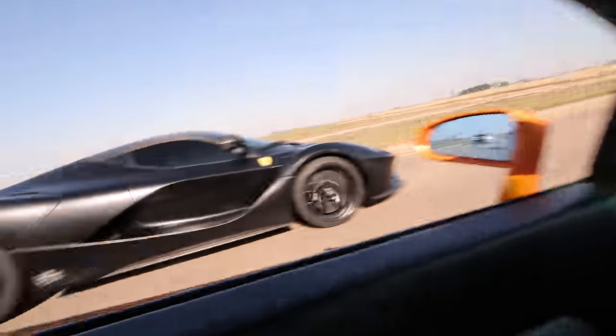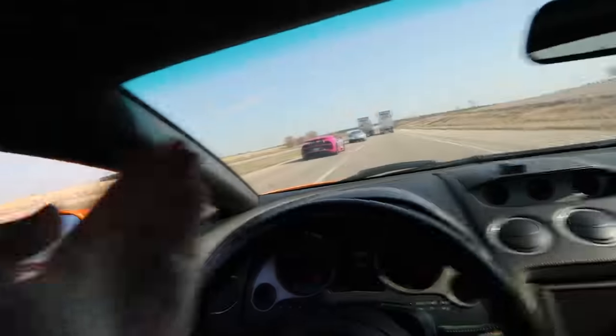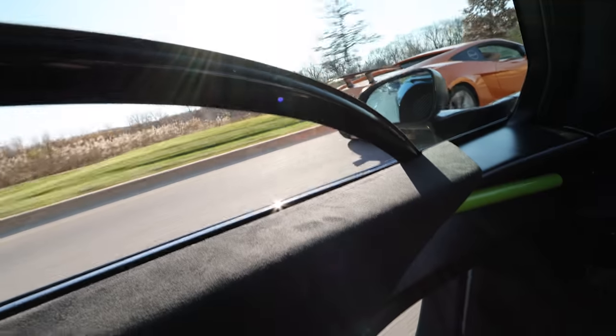That Lamborghini looks so good. Look at that thing, it is so good. I would tell him to go, but he would rear into Chiron. That's a bad day. That thing is sick. And one of the more unlikely sequences is that car looks so sick.